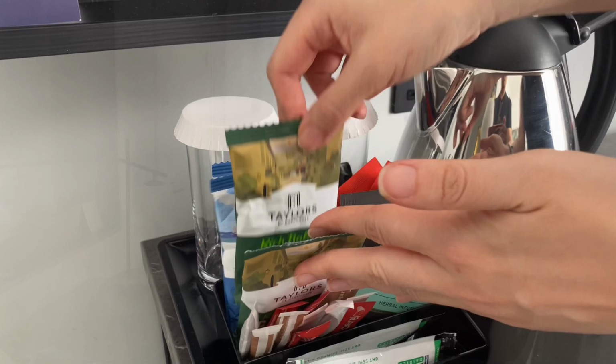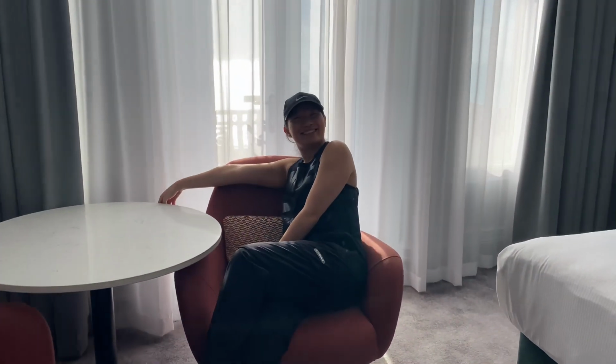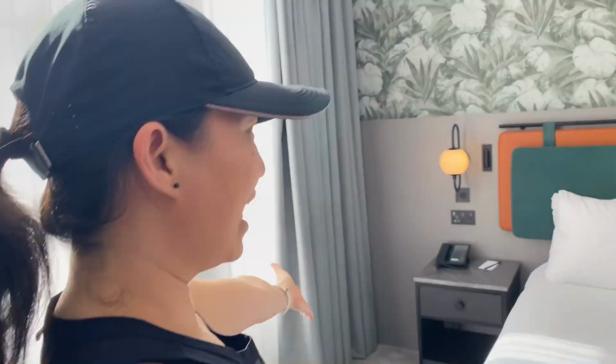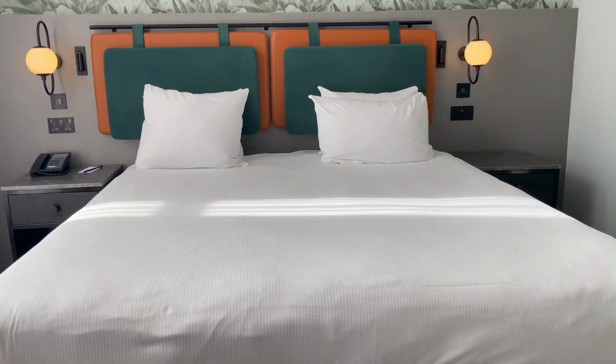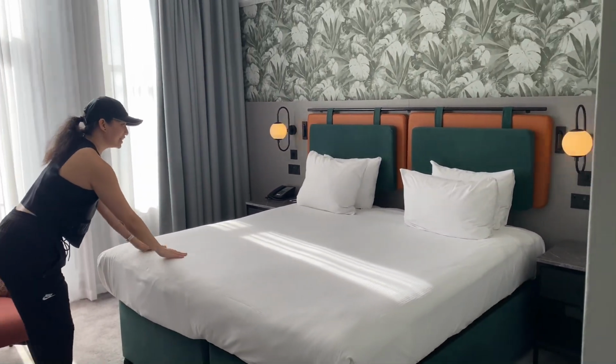I love these two large chairs at the side with a little dining table so that I can sit, lounge, have a cup of tea, and relax. Speaking of relax, it is now time to do a bed test. Getting ready, and here we go!